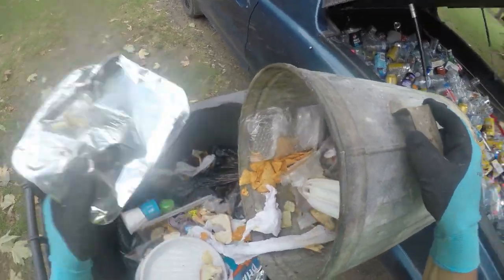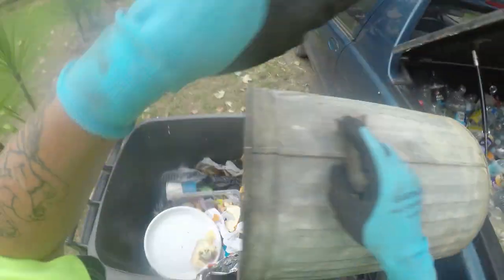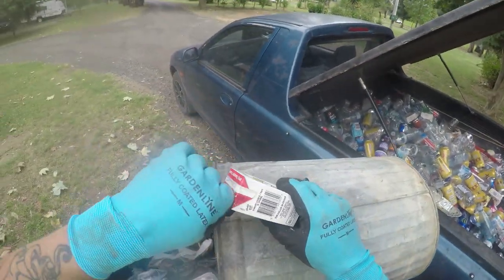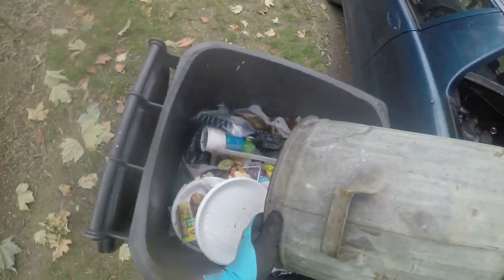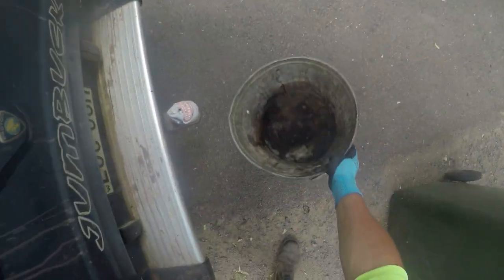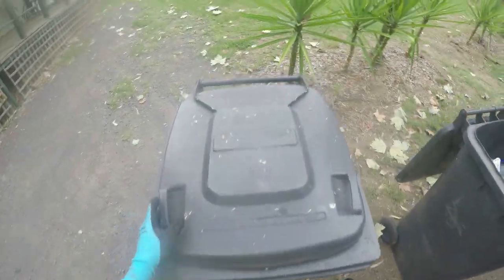Still yet to press a lot of that stuff down. Ooh, good old long neck. They're worth 20 cents really, not 10, because of the size of them. Alright, that's that one done. This one belongs way over there on the barbecue, way over yonder, part near the big bin over there.